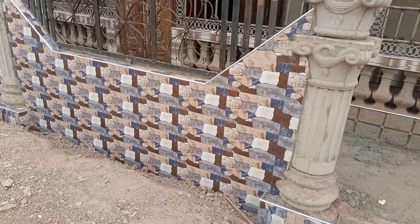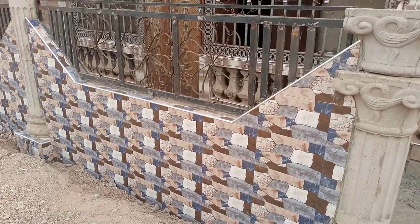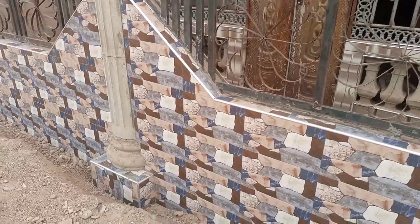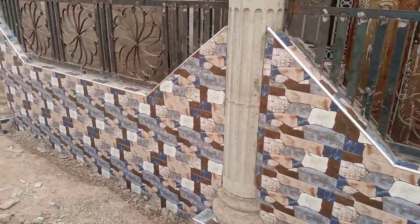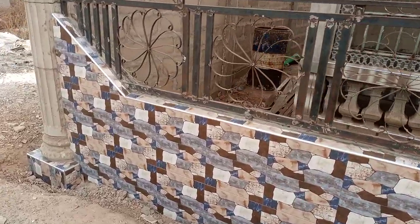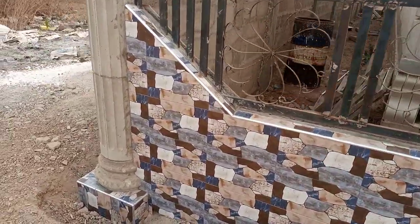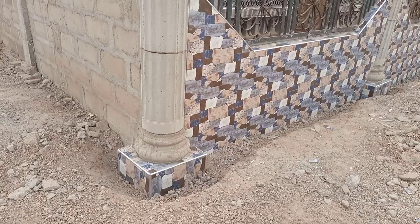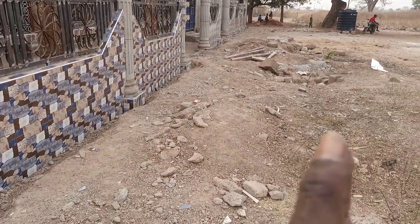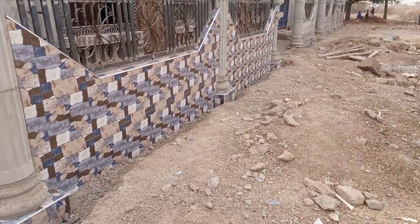So you see, I'm not going to paint those walls again. Because you know what, the work is beautiful. And when the work is finished, we're going to clean all the front view. We're going to clean everything here. So when the work is finished, we're going to clean all of these places, and it will look very neat.